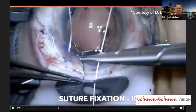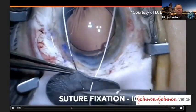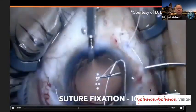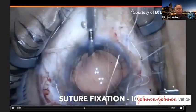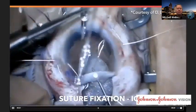So we've got a large incision to start out with to get that IOL in, so we don't have to necessarily stress as much about getting this through a small incision. We're going to pass our Gore-Tex suture through the same paracenteses that we used to implant the IOL. And here we can just fold it in half.